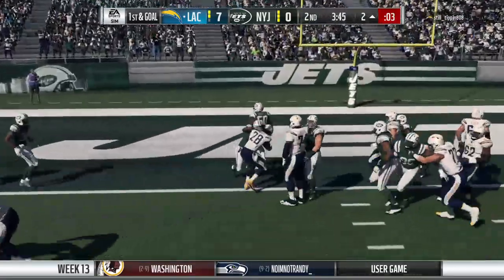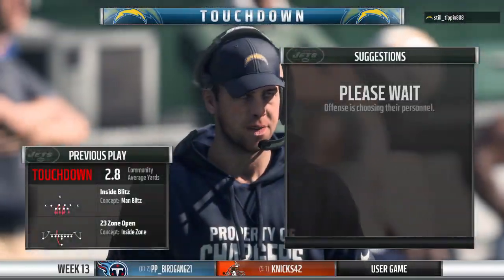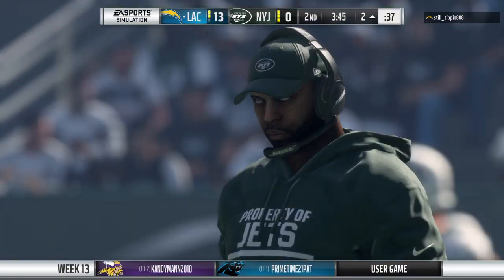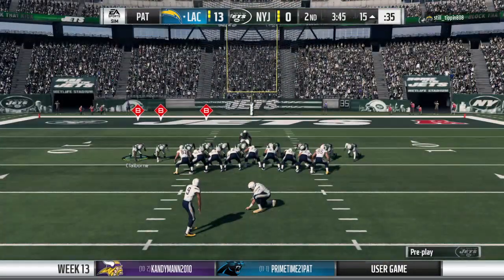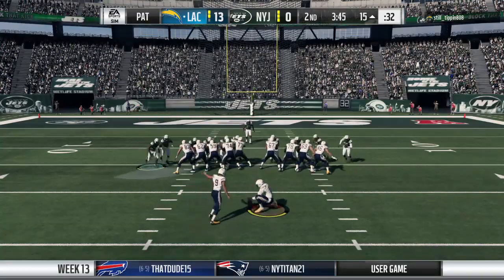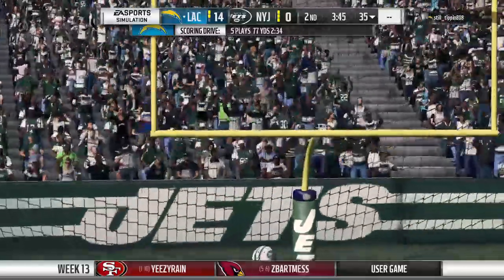Try and punch it in. Gordon. And he is into the end zone. Touchdown, Los Angeles. Melvin Gordon, his 17th touchdown now on the season. And the Chargers find a way to stretch their lead. And it's good to make it 14-0.